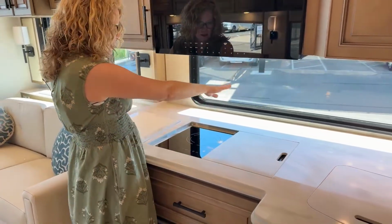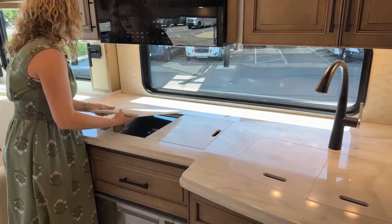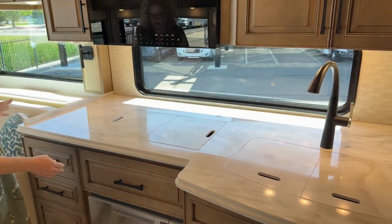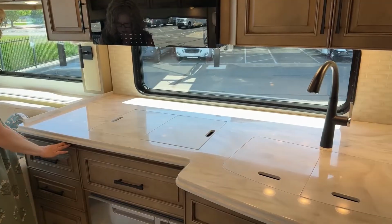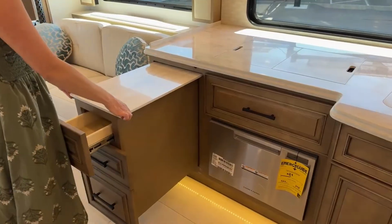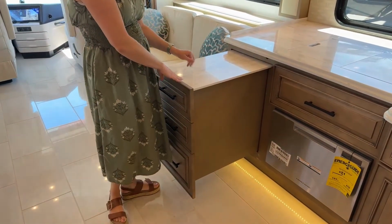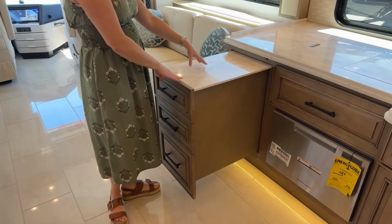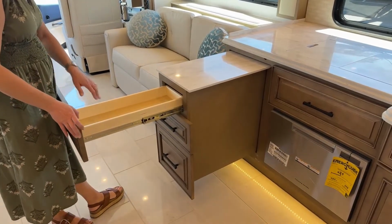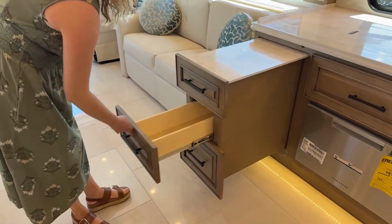Standard this year in the London Aire, we have a kitchen window, so you don't have to worry about paying for an optional upgrade. It's just going to be here now because everybody likes it, everybody wants it. And then, of course, we have a pull out here to give us a little bit more working space in the kitchen. Also makes a great social area if you have guests here that you could set drinks or a charcuterie board. We also have these full extension soft close drawers in this little island.